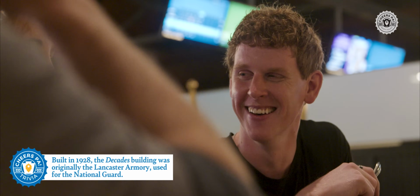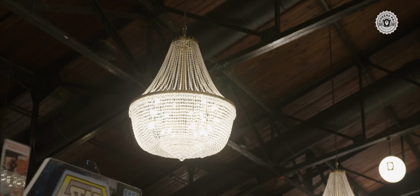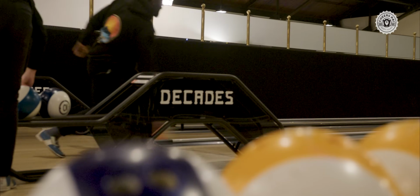What is your inspiration behind the design in here? We had a friend from high school who worked for the production company that did the show House of Cards. That's how we were able to get all these chandeliers, the can lights above the bar, the bowling lights. So a lot of that guided the ambiance and what we were going for.